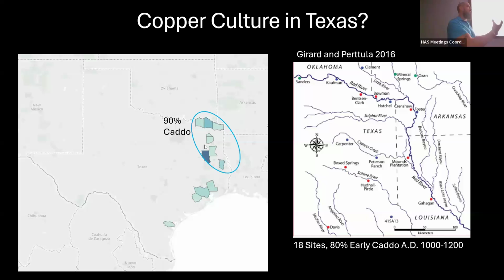So it's most likely all of this is relating to the Mississippian exchange networks that were sort of grounded in Cahokia. But we have this interesting cluster in our neck of the woods where we have a few copper pieces, and then this weird thing in central Texas that I didn't believe when I first heard about it.